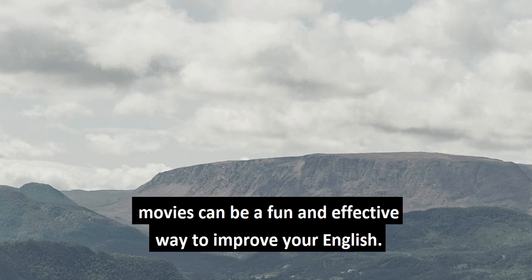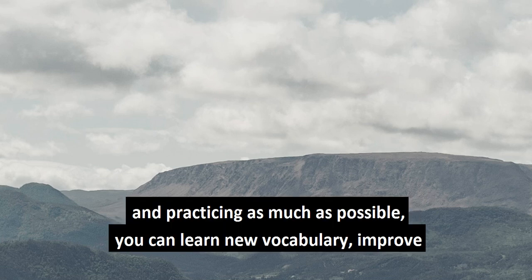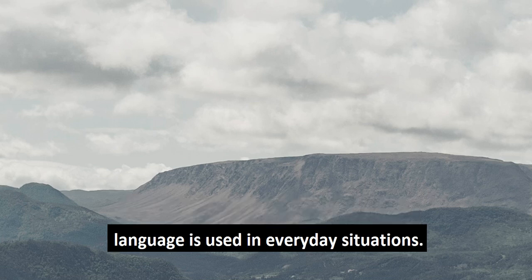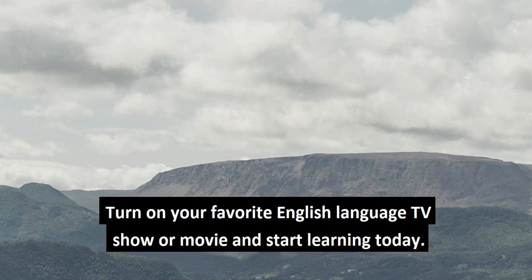All right, so in conclusion, watching English language TV shows or movies can be a fun and effective way to improve your English skills. By choosing shows or movies that are appropriate for your level of proficiency and practicing as much as possible, you can learn new vocabulary, improve your listening and speaking skills, and gain a better understanding of how the language is used in everyday situations. So why not give it a try? Turn on your favorite English language TV show or movie and start learning today.